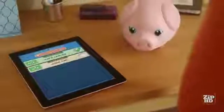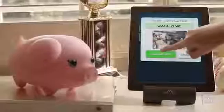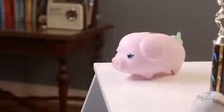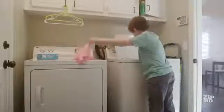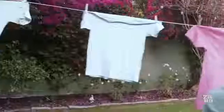You got a reward, while making savings fun. Ready! Aim! Fire! Nice work! And instill a sense of accountability as well. Cut the grass, please. Right on! You'll learn that setbacks won't get in the way of getting to those goals.